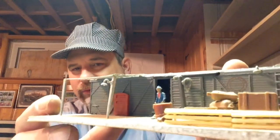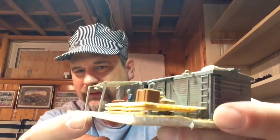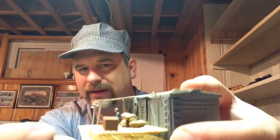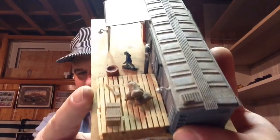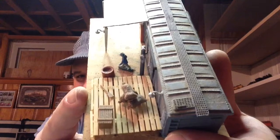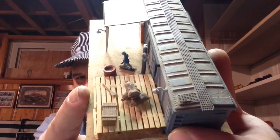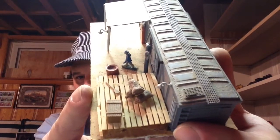But we made a tool shed out of this thing, and this stuff over here was lumber. And this is actually plastic, but this was lumber out of a lumber kit. I don't know if I can get it tilted up. But everything is glued on here, the only thing that's not is the person, so he'll move around a little bit. But you get the idea. We just took an old rail car and turned it into a utility shed.